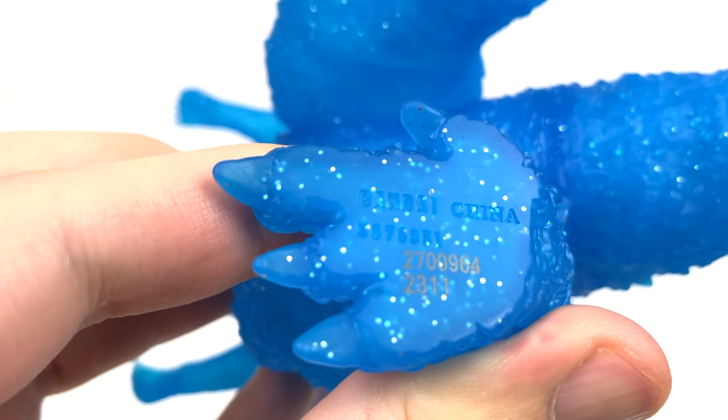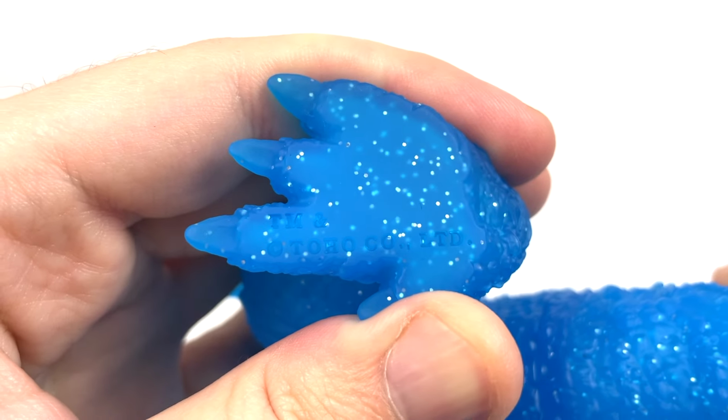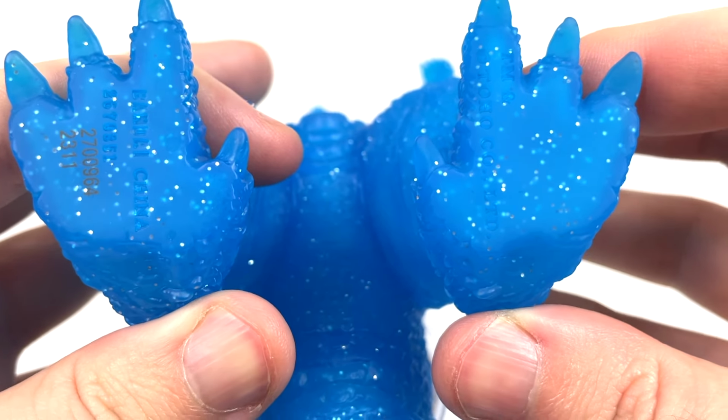You can still see the Bandai China and the serial numbers over here. You could still see the trademark Toho Company Limited stamp over here. It's just the Vincent van Gogh starry blue night sky that just makes it all the more appealing.